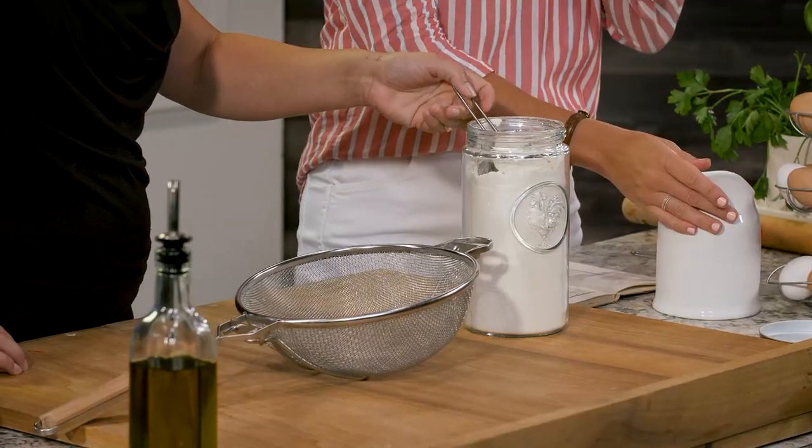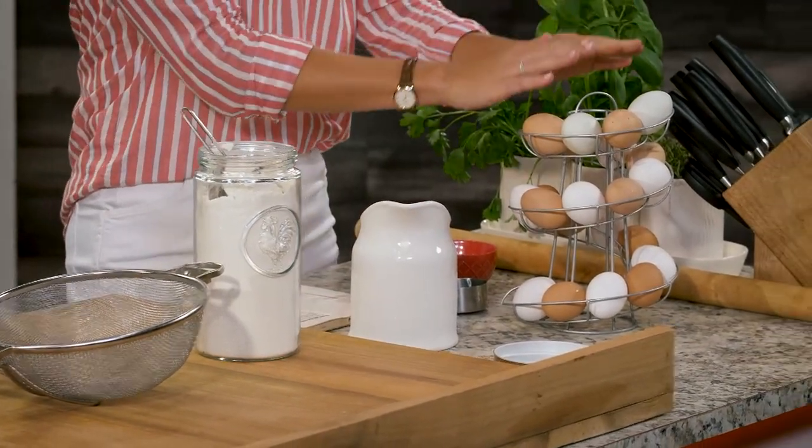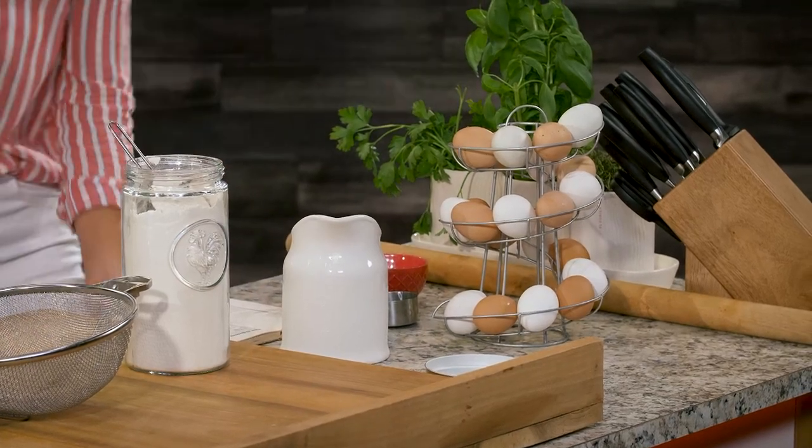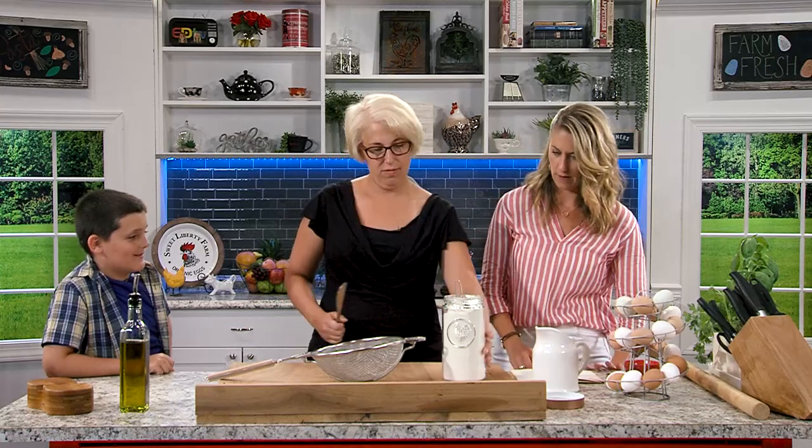The other ingredients we have today, we have low-fat milk, which we've just poured in a pitcher. And then we've got an assortment of eggs. Are you looking for the one cup? Like a little knife or something. Leveling, I like that. Yeah, there you go.